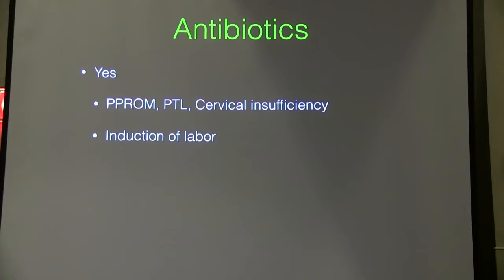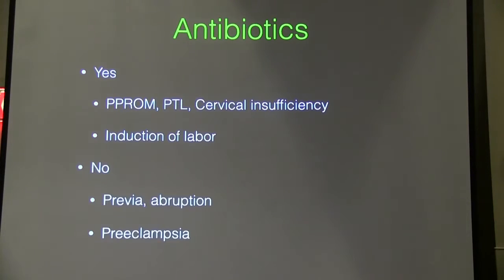If the patient, let's say, has advanced dilation or a very favorable cervix, and she's 25 and a half weeks, and for whatever reason you'll be inducing, perhaps it's a maternal complication and an induction is required, then you'll give antibiotics for that situation. But if it's a situation like placenta previa or abruption, severe preeclampsia, where the patient may deliver by cesarean section, you don't necessarily have to give antepartum antibiotics. Your prophylactic antibiotics will probably cover group B strep, but the baby is less likely to be infected in those clinical scenarios.